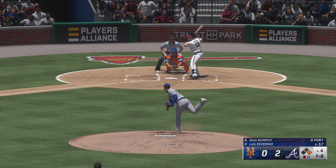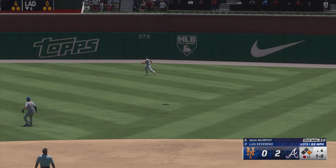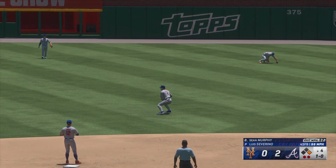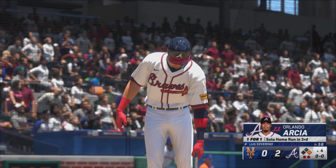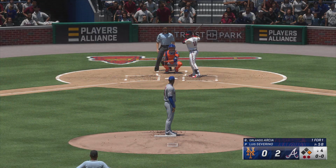And here it comes. In the air, out towards right center. Sizing this one up. Makes the catch. Orlando Arcia, the next to hit. He's already homered here in this one. Arcia.